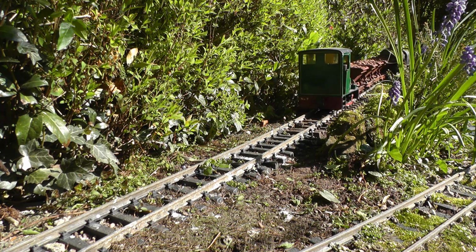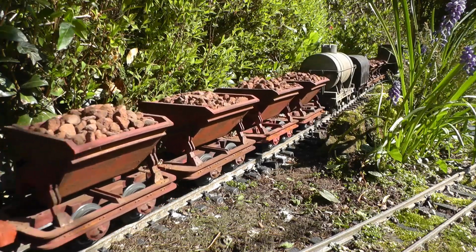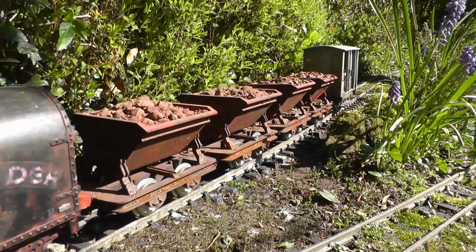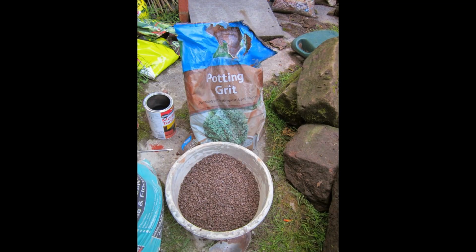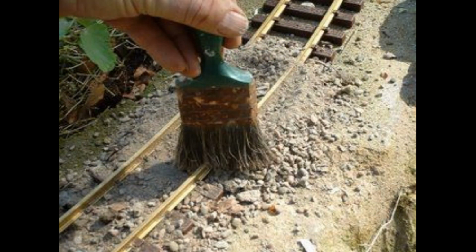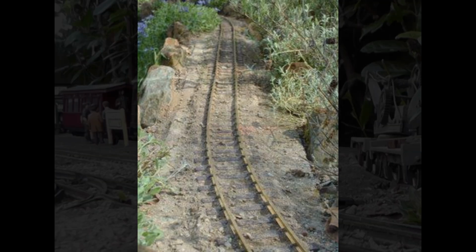So, with spring in the air, it was back out into the garden to run some trains. One of the disadvantages in making videos is that low-level line-side shots often highlight flaws and deficiencies, such as places where the track ballast has disappeared. A couple of hours was spent patching up these bald spots using my usual method. A 3-to-1 mix of horticultural grit and cement, applied as a dry mix, and brushed into place, before being sprinkled with water using the hosepipe attachment on a fine mist setting.